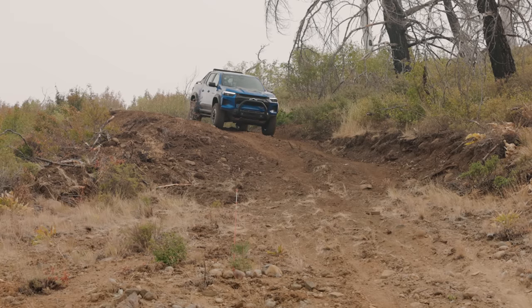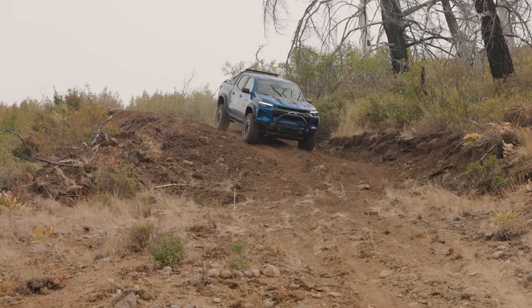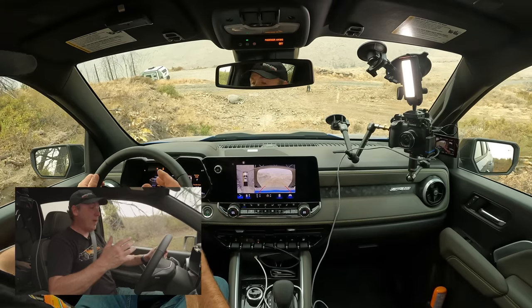This is where it gets slipperier. And we're just gonna let the system ease us down, see what kind of slipping we get. Oh yeah, we're a little slipping there. And the brake system is just so controlled. I can hear it clanking very loudly as it tries to keep us easing down at 1 mile per hour.